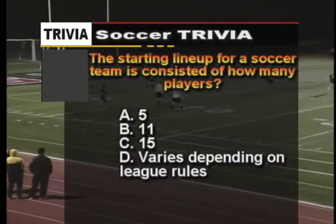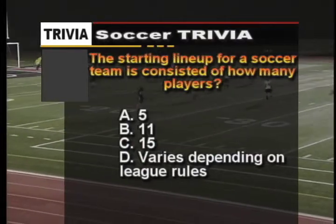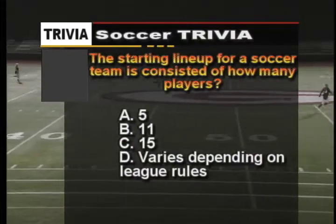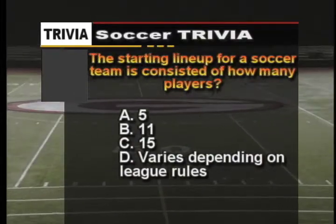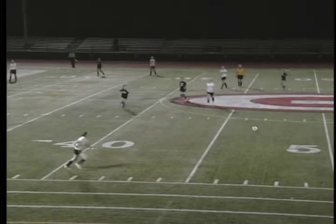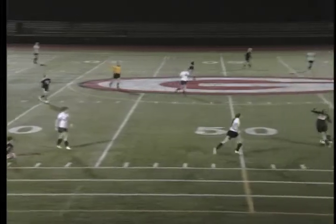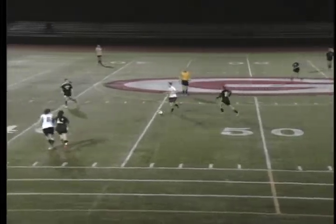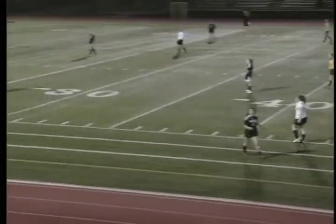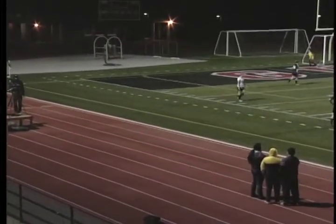Okay, so here we go, soccer trivia, starting lineup for a soccer team. A, B, C, or D: 5, 11, 15, or depends. Let's see what it is, everybody. The answer is B, 11. I was expecting maybe a second graphic with the answer, but that's okay. The answer is B. There are 11 starters on a soccer team. Now, if you had remembered all of the names we've said for each team, you could have figured that one out. You could have won the trip to Hawaii if you had guessed every player, all 11 starters for both teams. We did have the Hawaii vacation available.